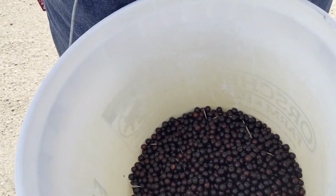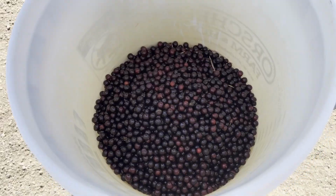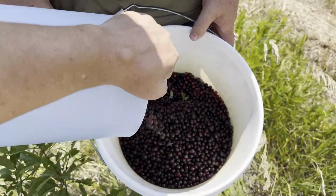We went to several different bushes and drove a couple different places to get what we got. We got just over half of this 5-gallon bucket full.